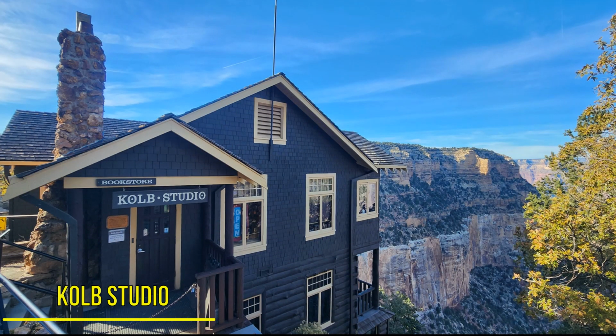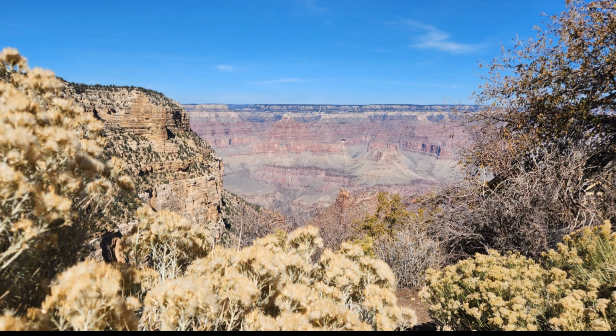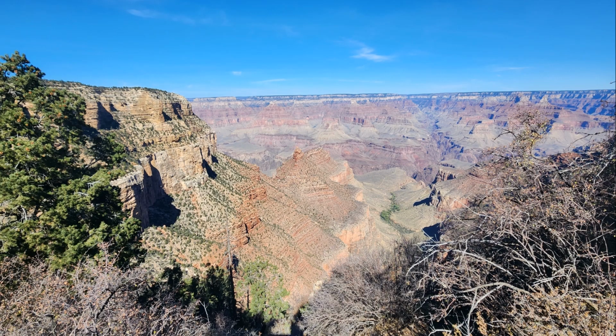So right here along the Grand Canyon rim on the south side is the old studio. This is the Kolb Studio, where the Kolb brothers took photos of people riding horseback.